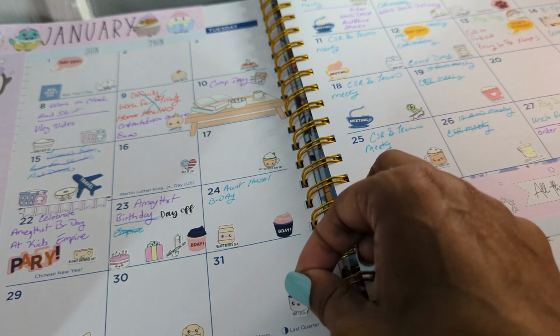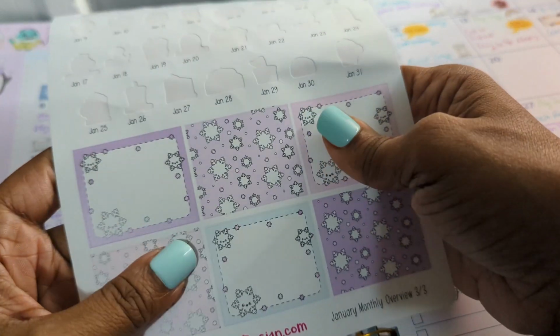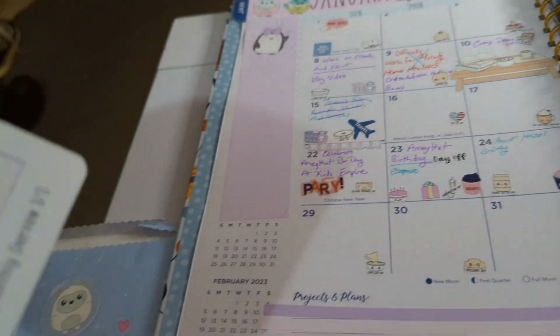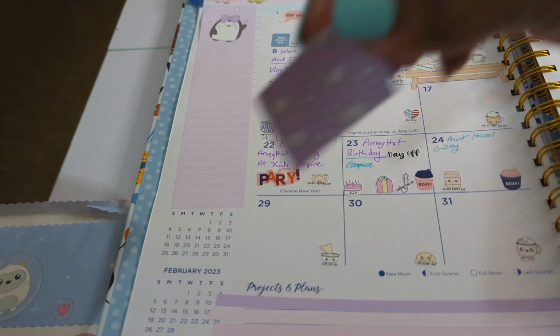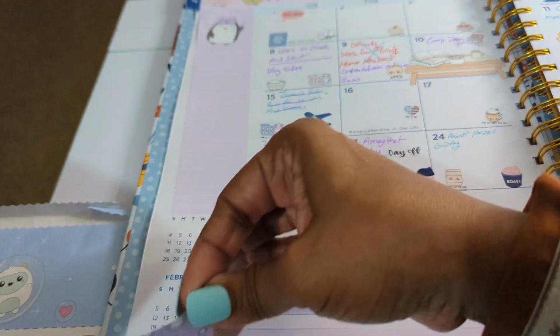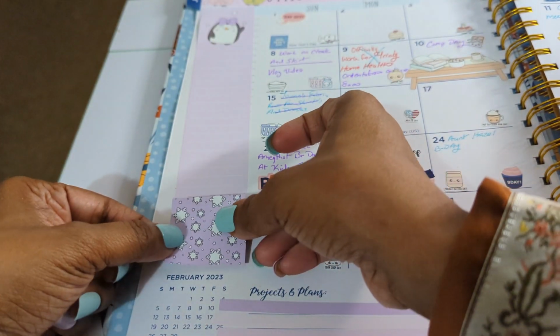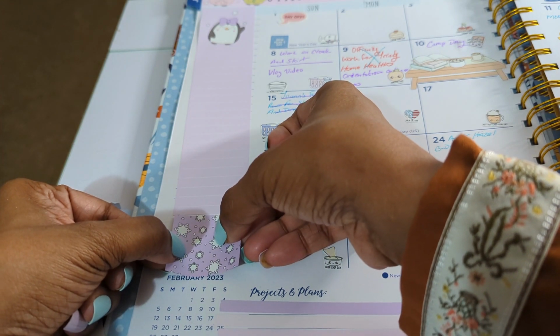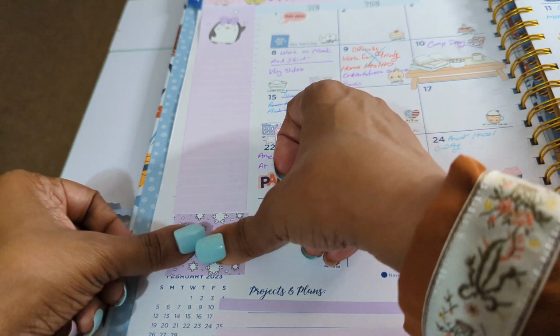Oh, it's National Hot Cocoa Day on the 31st. I'm all for that. All right, so these last little randoms, I'll just stick them in different spots around the board. Like, I know I'm not going to use that space again. So we're just going to stick that right here.